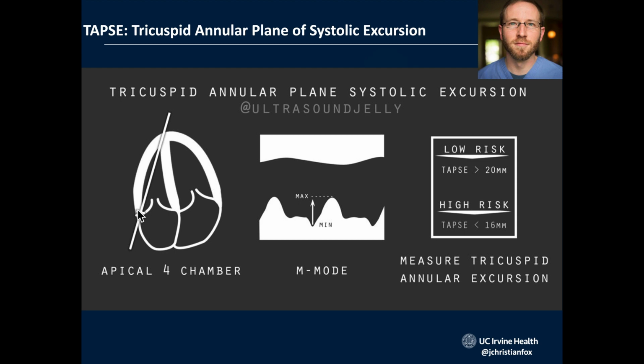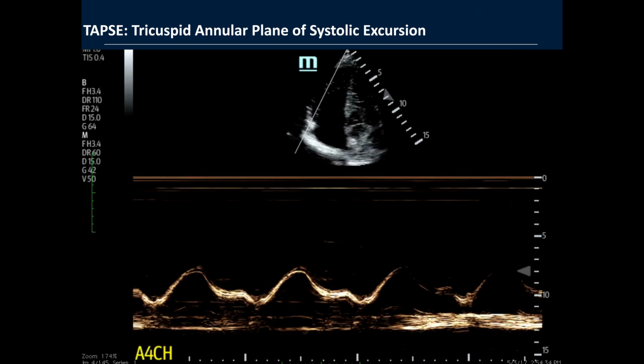In a normal individual, TAPSE should be greater than 20 millimeters. When you measure this with M mode, it's going up and down a lot. All of us right now, our TAPSE should be greater than 20 millimeters. But if you have somebody with RV dysfunction in the setting of a large pulmonary embolism, then the TAPSE is less than 16 millimeters. Greater than 20 normal, less than 16 abnormal.